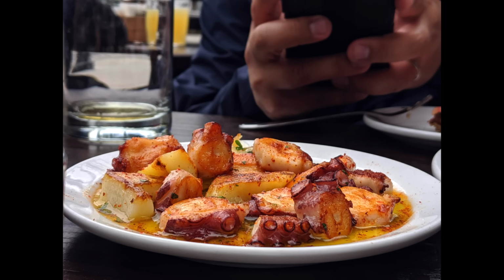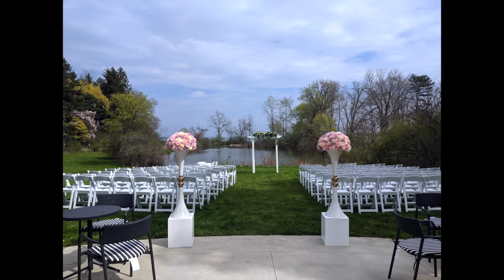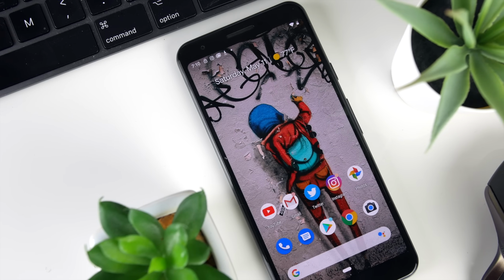Portrait mode photos are particularly good, as Google has been leading the software trick for quite some time now. Edge detection is on point, both on the front and back camera, and overall, Google wasn't lying. The image quality on the Pixel 3a is just as good as the Pixel 3, and this fact alone makes this phone really interesting.